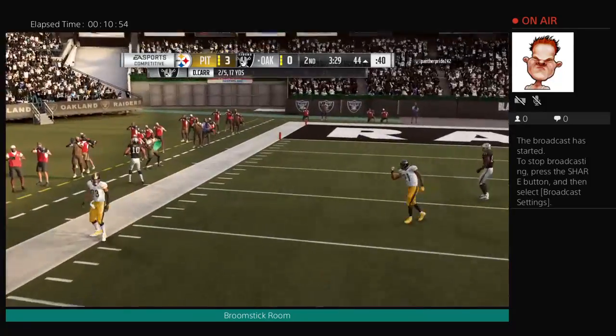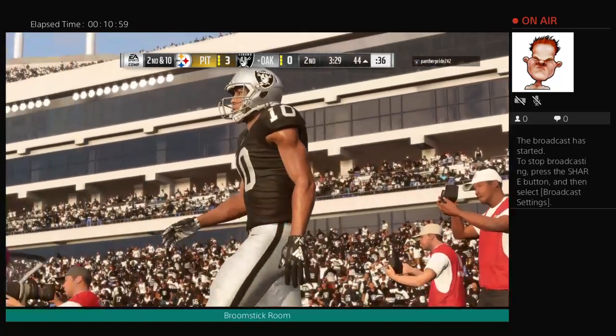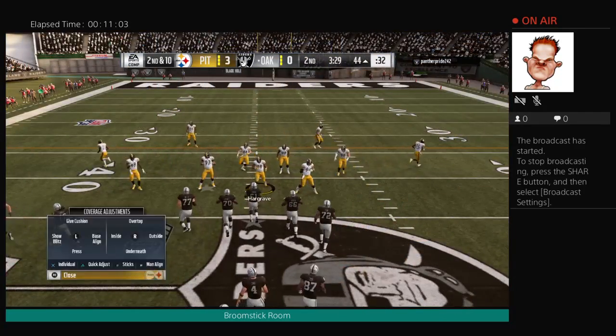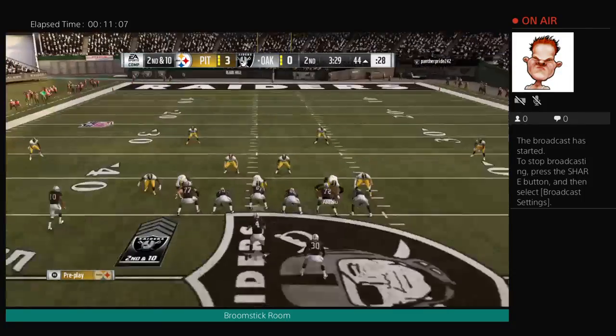And the throw left sideline here is caught, but they'll rule it incomplete. Couldn't keep his feet in. He was trying to get it to Seth Roberts. And it's 2nd down. Now Carr, after the incomplete pass, brings him up 2nd and 10.